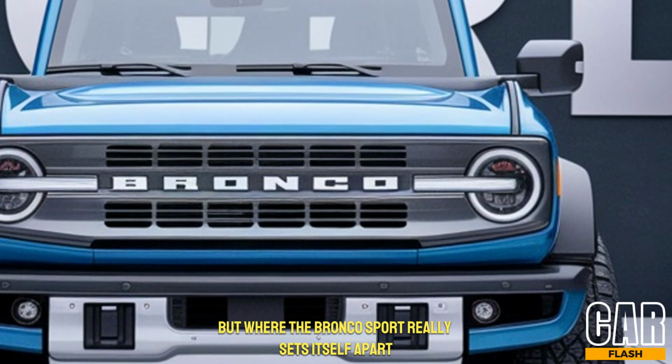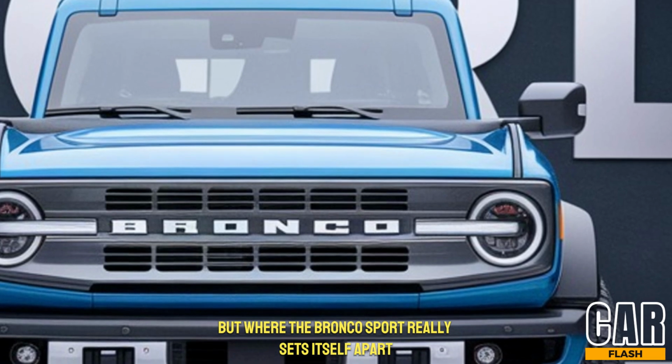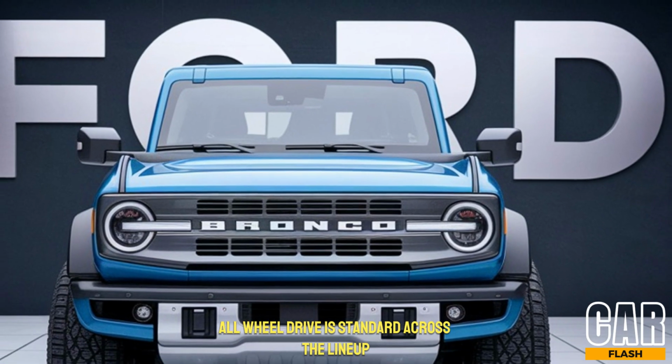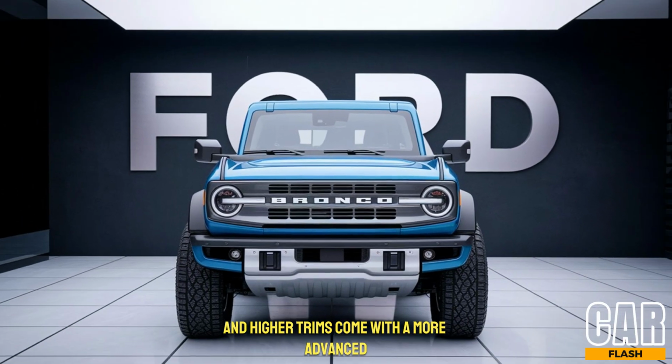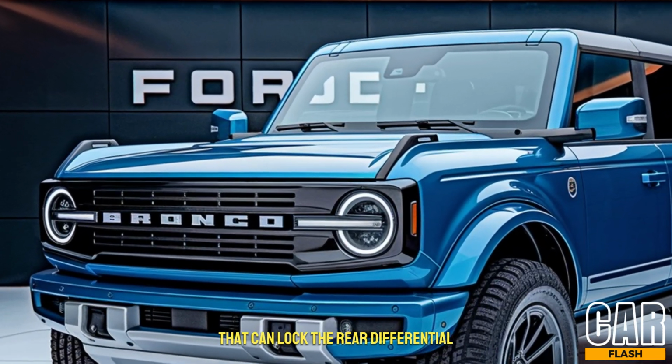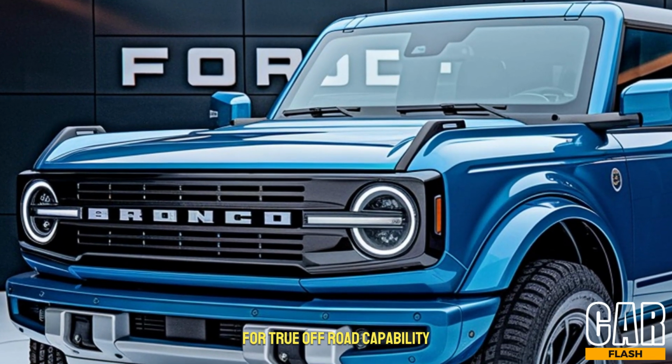But where the Bronco Sport really sets itself apart is in its off-road chops. All-wheel drive is standard across the lineup, and higher trims come with a more advanced twin-clutch rear drive unit that can lock the rear differential for true off-road capability.